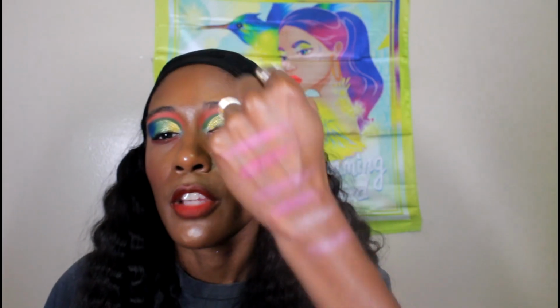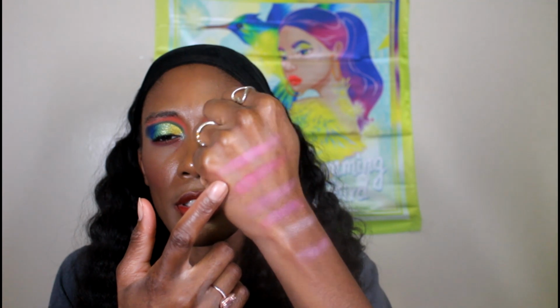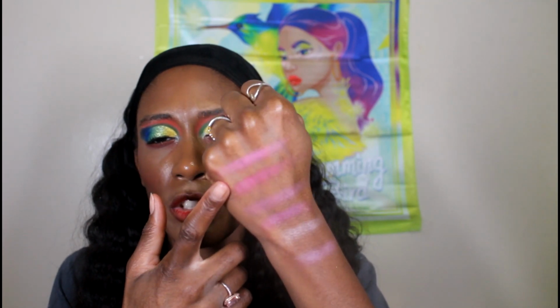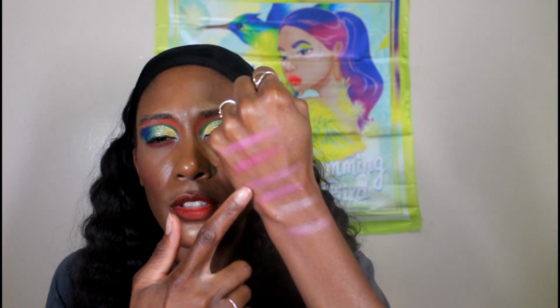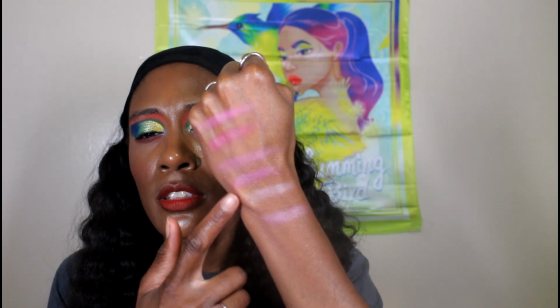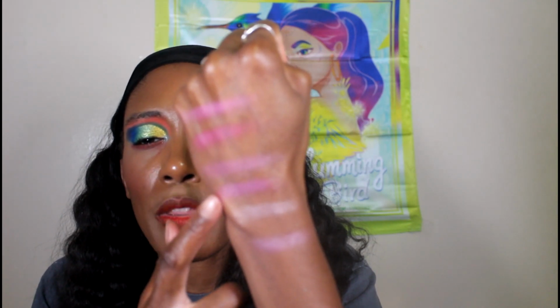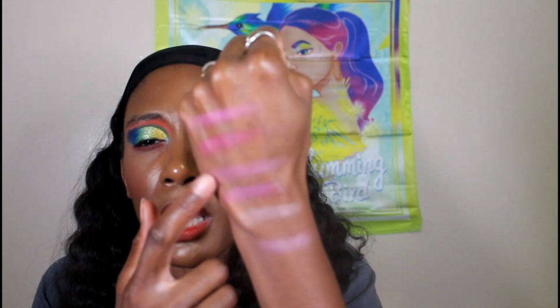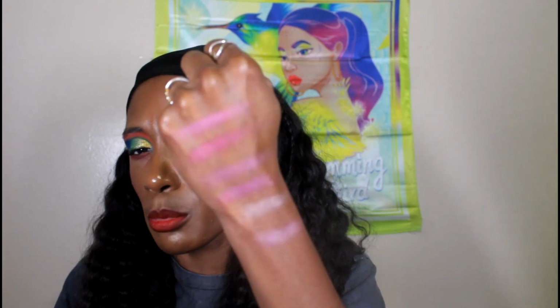So there we are with all the lavender ones. This is Dragon Fruit Haze, and then this is the Gxve Beauty Ex-Girlfriend shade. This is Haus Labs Lavender Blonde, and then this is, what is it called, Honeymoon Phase. This is Honeymoon Phase together. This is Honeymoon Phase separate with the matte and the shimmer. This is Lavender Blonde. This is Ex-Girlfriend, and then this is Dragon Fruit Haze. So this is the difference between those shades.